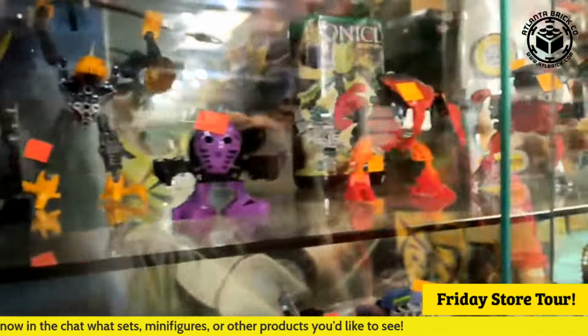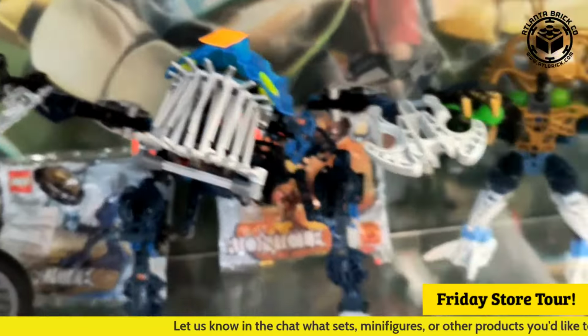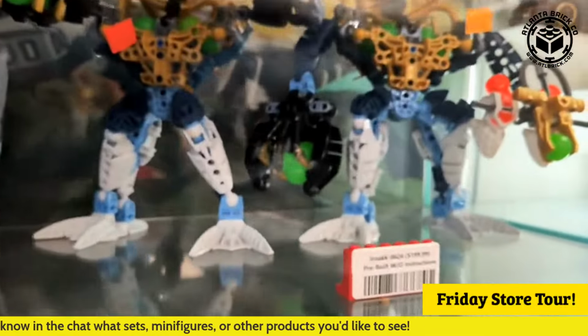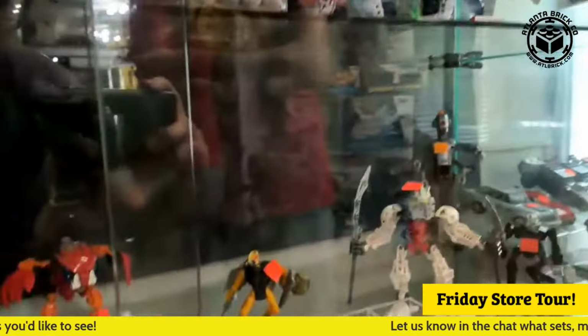We got some fun little McTorrans down here, some Borak. Very cool. We got some McDonald's, I think, Happy Meal poly bags back there. Don't see those every day. We got a built Gadunka with those awesome blue and transparent blue and glow-in-the-dark parts. Very cool. We got some Ernok here, 8626. Those guys look like they are online as well. That's pre-built without instructions. Let's get down here.